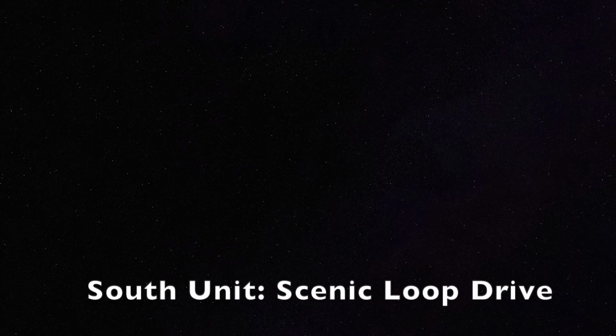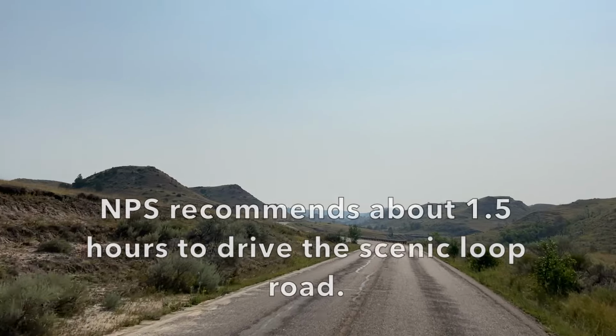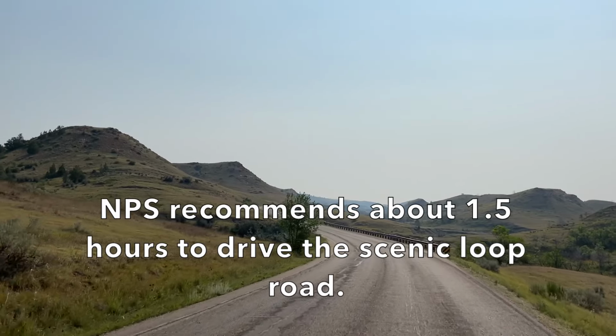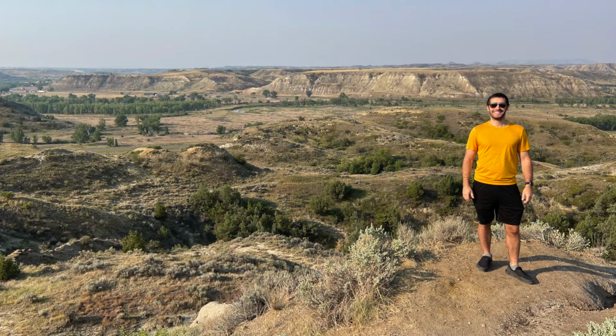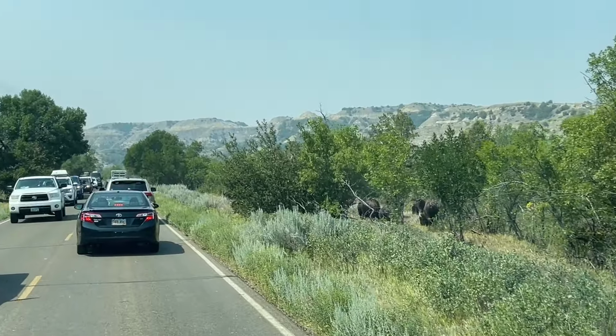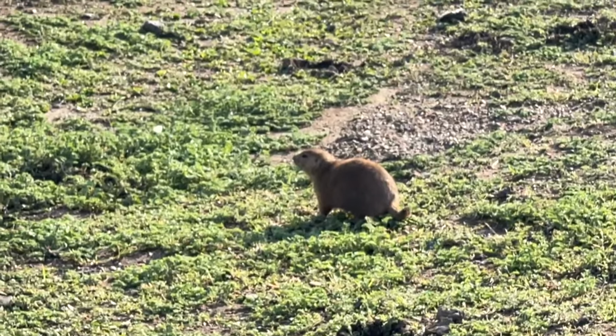If you want to get a little taste of everything this park has to offer, take the Scenic Loop Drive through the South Unit of Theodore Roosevelt National Park. This is a 36-mile loop road that has some great little stops with overlooks, wildlife viewing. You can see a handful of different prairie dog towns along this drive.